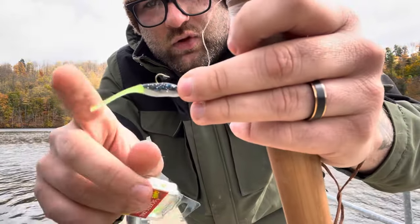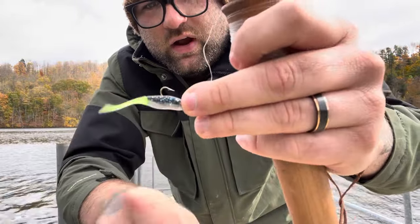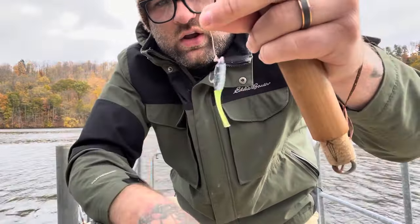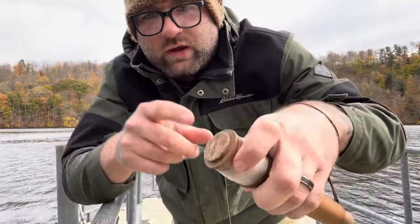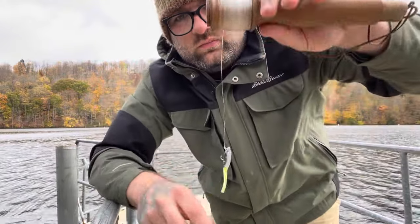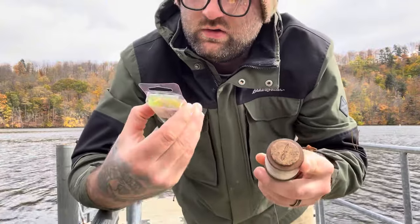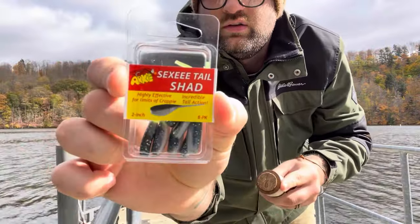And I got it tied with a loop knot. See that tail there? That should give it some good action. And that loop knot's gonna give it a good action on the fall and when I'm swimming it around under the surface. So yeah, 8-pound line on the Daggerfish handrail. Arky Sexy Tail Shad. Let's see what she can do.